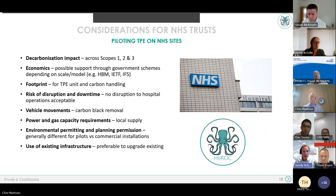Footprint: clearly the unit itself is very small, but we have carbon that comes out of the process, which we need to think about getting off site in as easy a way as possible. Evidently, no one on this call can accept any disruption to hospital operations. We all know and need hospitals. We need to make sure that there is heating provided throughout. And actually, the beauty of this technology is that you're replacing the core technology, but all the infrastructure remains exactly the same.